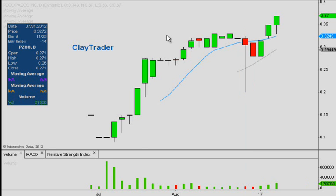And if you've never played a low float, they can be extremely exciting. The price can move extremely fast, as multiple days have shown. So if you're a low float player and enjoy those types of plays, this is one that you definitely want to keep your eyes on. So let's just break down the chart here.